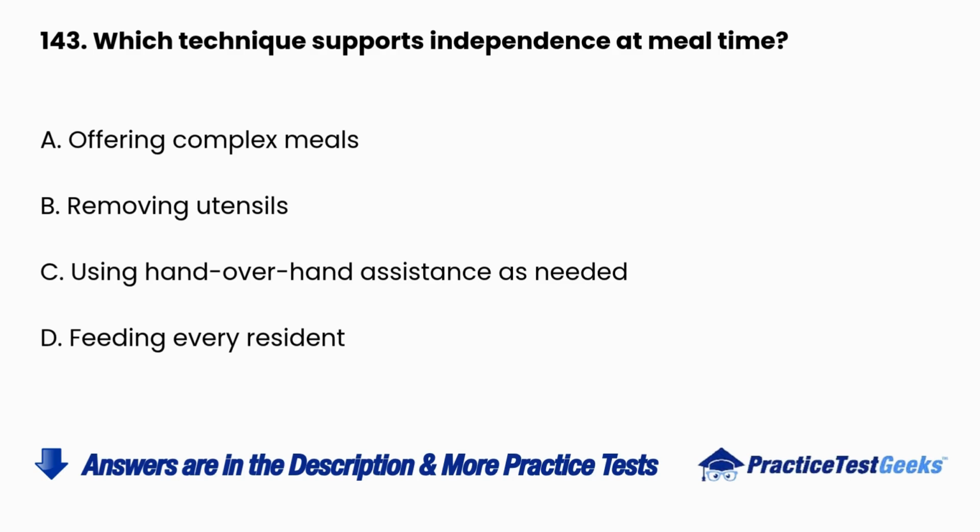143. Which technique supports independence at mealtime? A. Offering complex meals. B. Removing utensils. C. Using hand-over-hand assistance as needed. D. Feeding every resident.